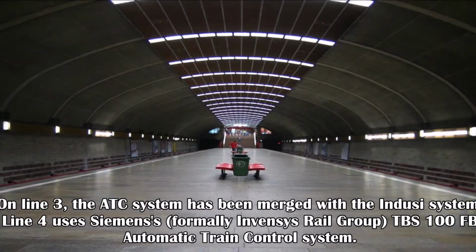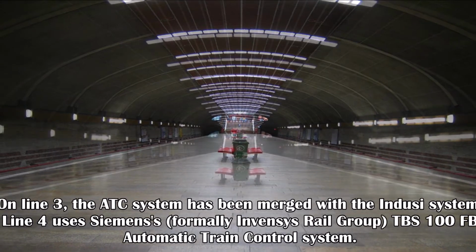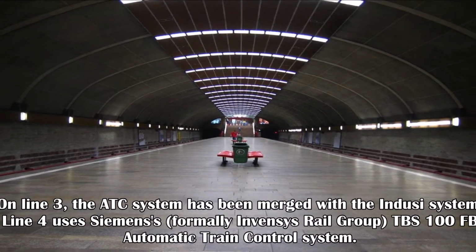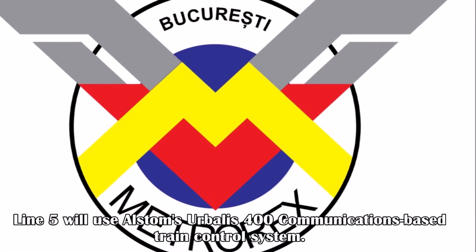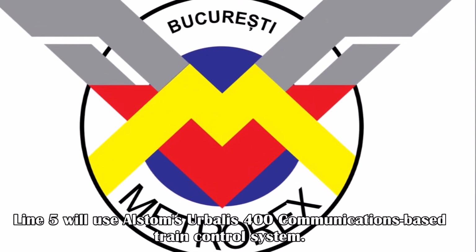On Line 3, the ATC system has been merged with the Indusi system. Line 4 uses Siemens's, formerly Invensys Rail Group, TBS 100 FB automatic train control system. Line 5 will use Alstom's Urbalis 400 communications-based train control system.